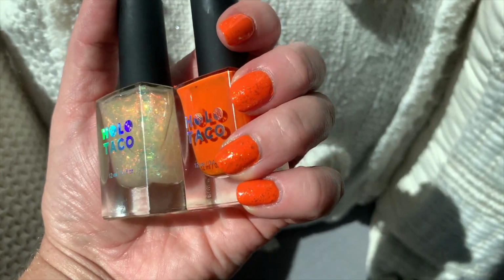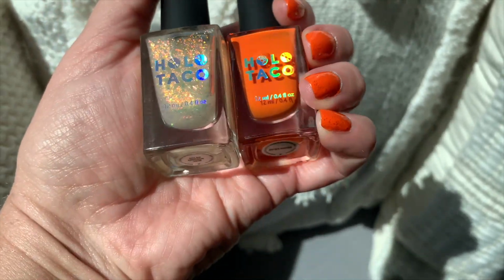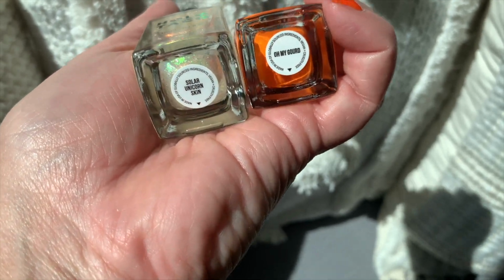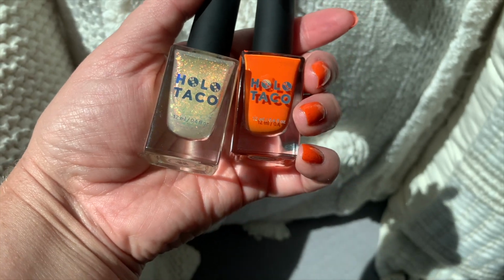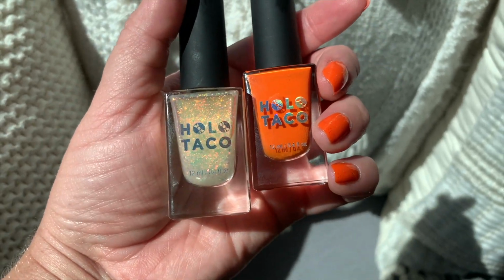So we have this beautiful orange, and this color is Oh My Gourd, and I have it topped off with Solar Unicorn Skin. As you guys can see, there are a lot of really cool warm tones there, and that's why it goes so well together. So that is what I have on my nails.